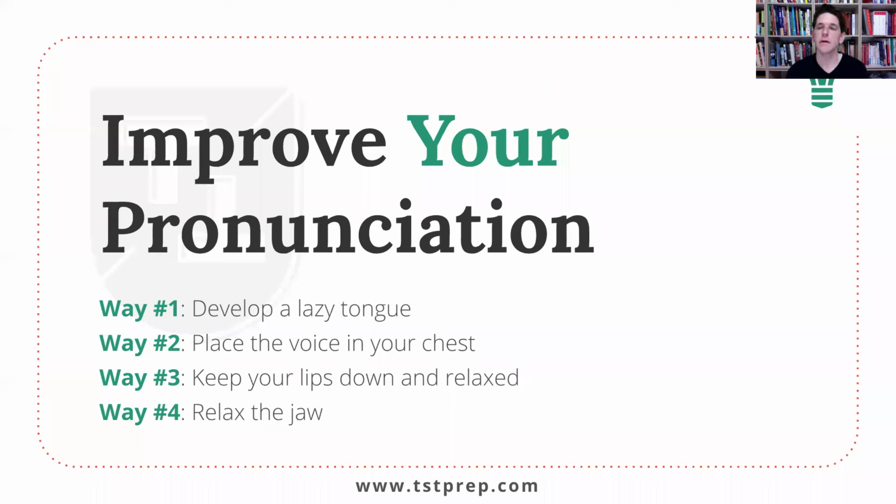Another thing is that you want to place your voice in your chest. You want to have it kind of low here. A lot of languages actually have the placement more in the face, and in the nose. By the way, I'm going to say these things, it's going to be hard to do today, but they're just things to keep in mind if you're having a lot of trouble with American pronunciation. The placement is more in your chest.